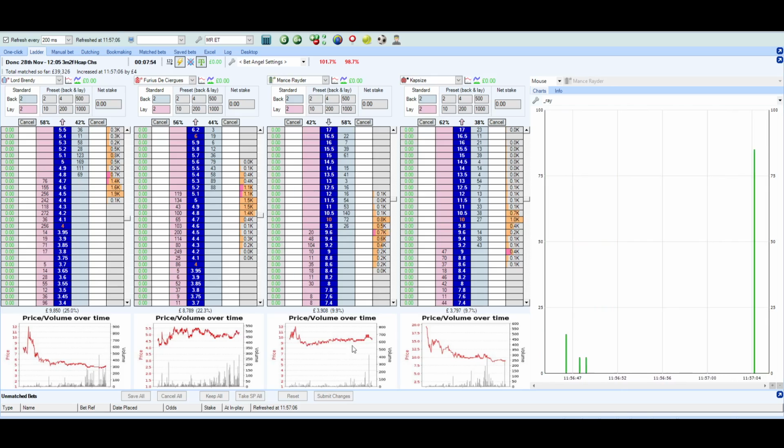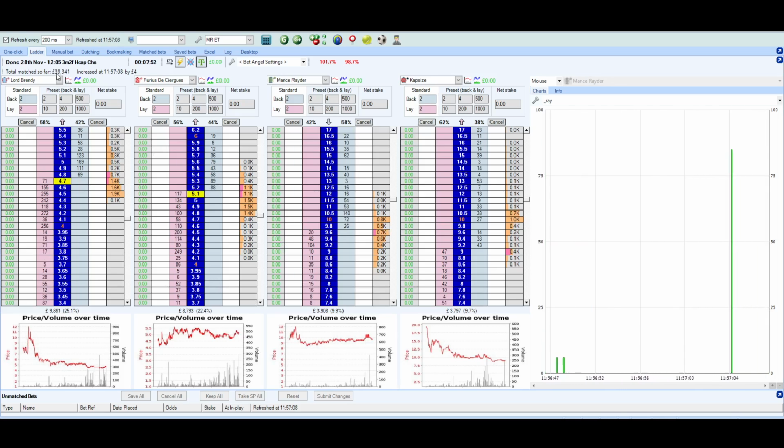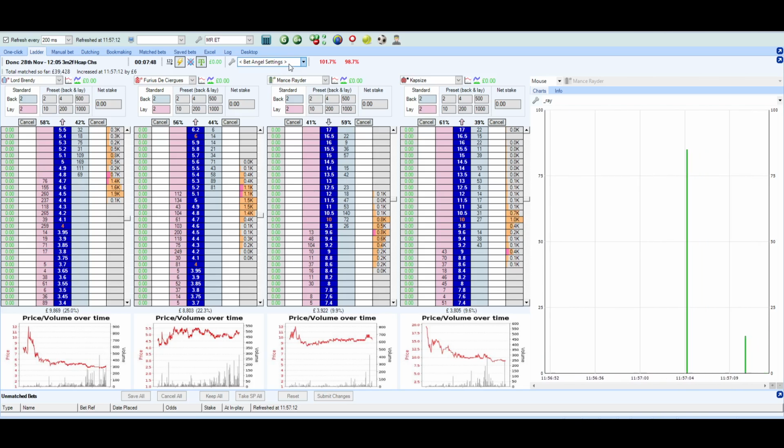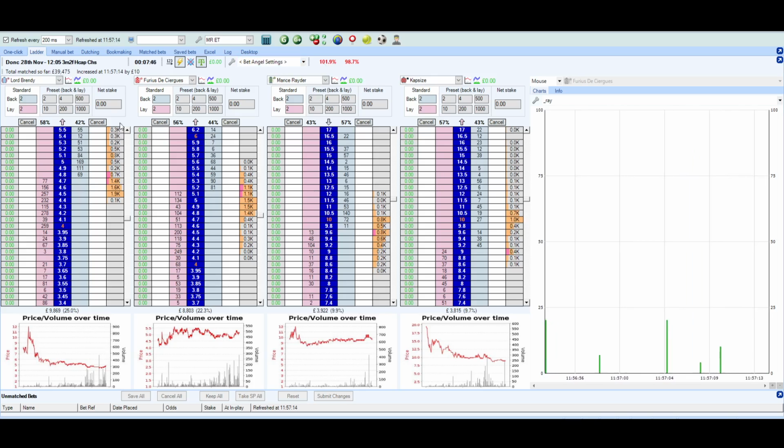Third favourite here is on a gentle drift. Didn't check the volume. 40 grand matched, not bad. It's an easy type book, could be better, but see if I can structure a trade based on it. So let's see, it's 5.5. It looks like it's hitting resistance around these levels on the second favourite.